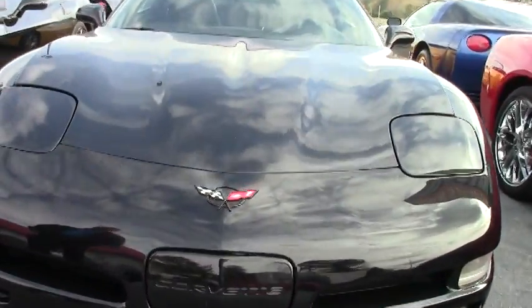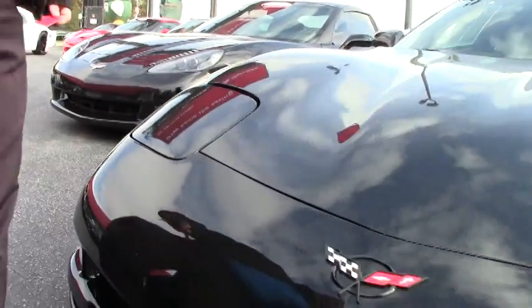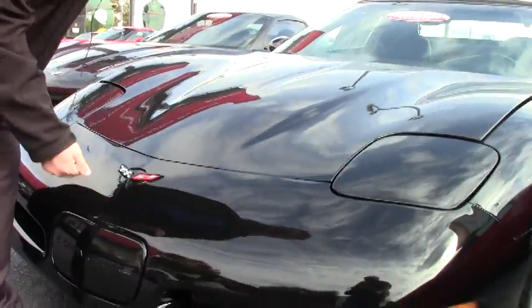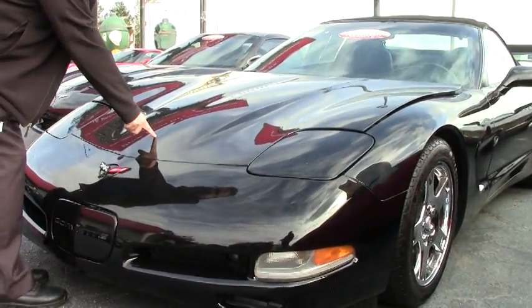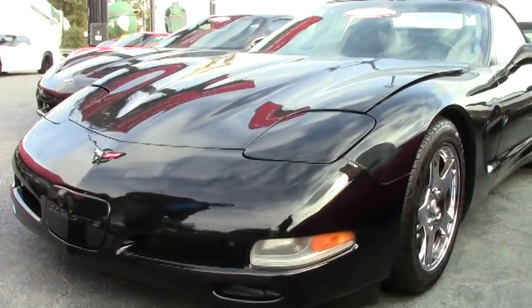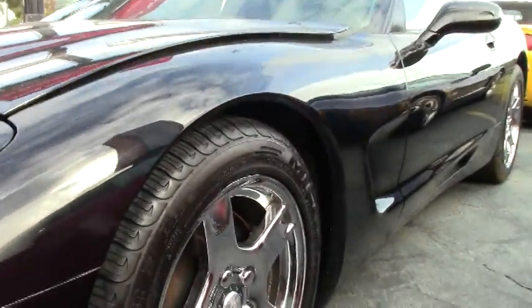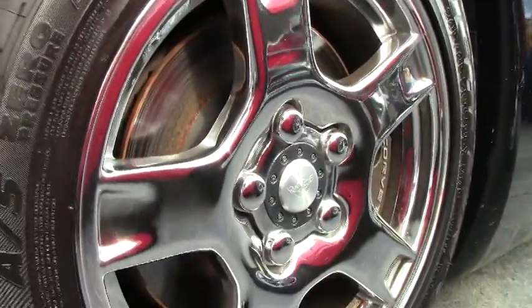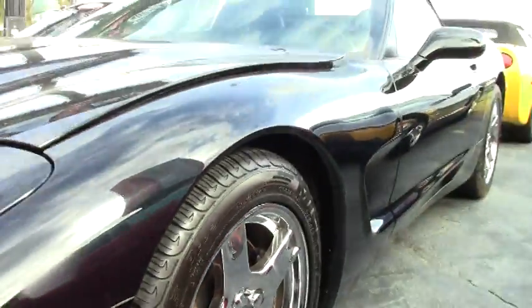The paint on the car is very good. As you can see, there is some dirt there, but very few. I do notice there is a couple very, very small rock chips, but in general, I would call it very good. It is wearing chrome wagon wheel tire wheels and Michelin Pilot Sport tires.